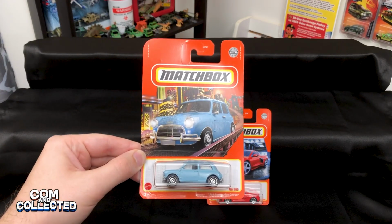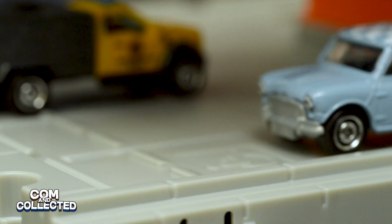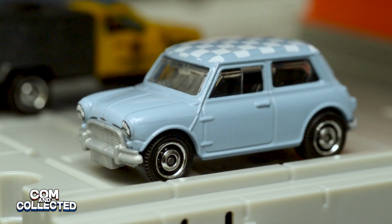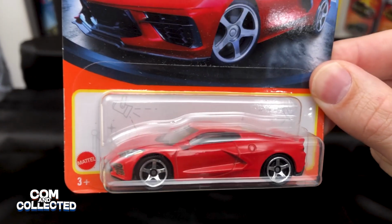Here's a model we've seen a few times before. It's the 1964 Austin Mini Cooper, making it a Mark I, the Mini actually having debuted in 1959. This is our 13th color of this one. And actually a notable addition last year, we saw one painted up for Mr. Bean.